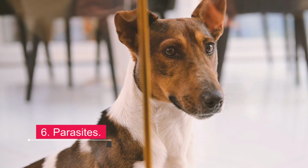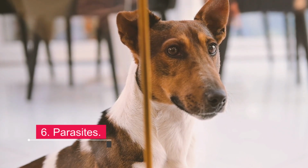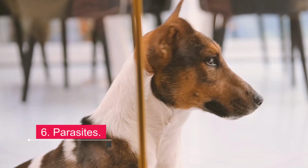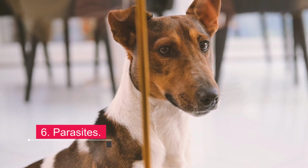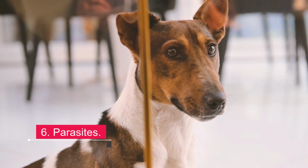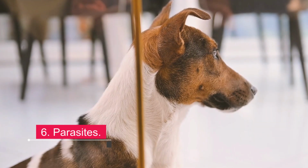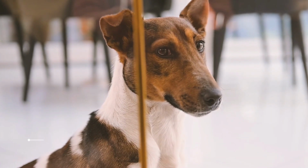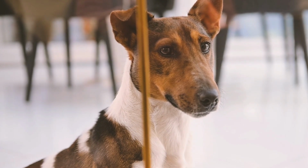Internal parasites include the following: intestinal worms, hookworms, roundworms, whipworms, Giardia, coccidia, heartworms. The external parasites include: fleas, ticks, lice, ear mites, scabies, sarcoptic mange, demodex, Cheyletiella (walking dandruff), mites. Symptoms and treatment vary greatly depending on the type of parasite.